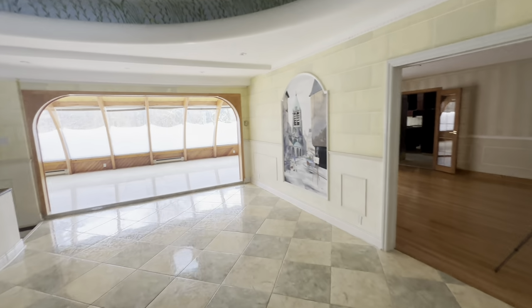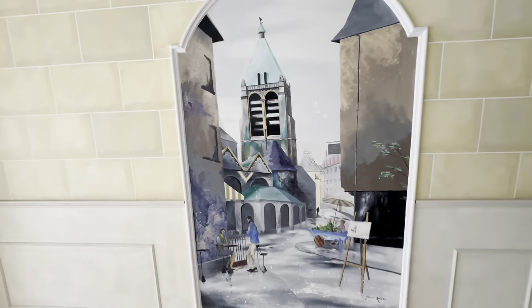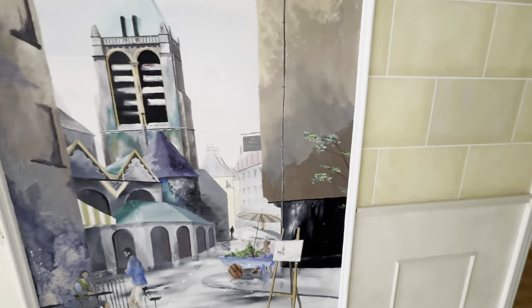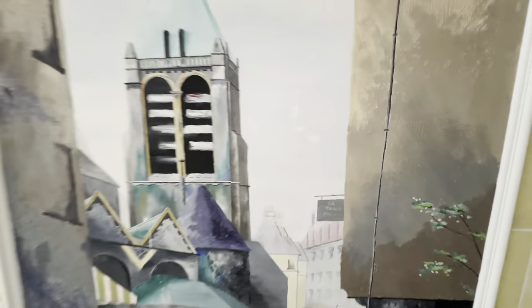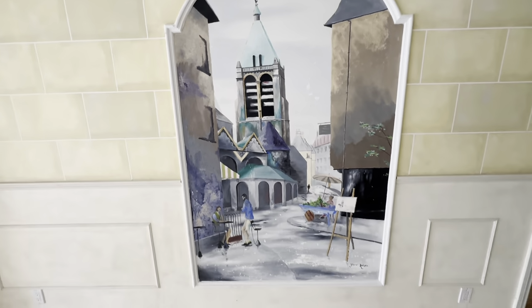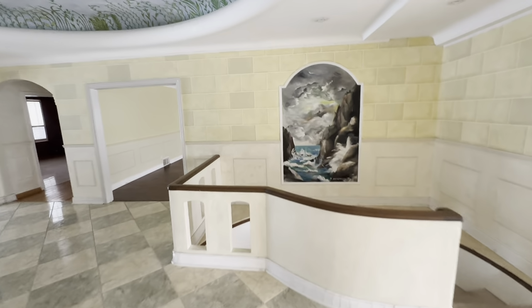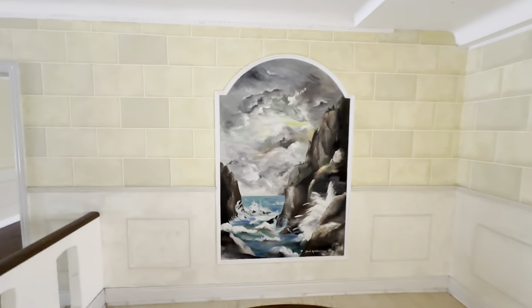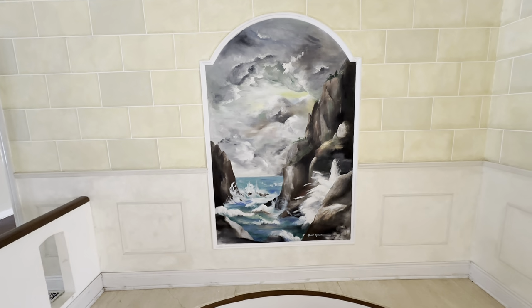Another painting here. I don't know where these are based. This picture looks like it would be in... Well, actually, I know this is France because the sign is in French. That's cool. It looks like an old church or something. That's really cool. They're probably all Europe-based. There's one that looks like the ocean, waves hitting the rocks. That's pretty cool. Wow.